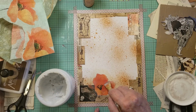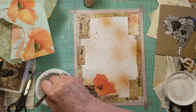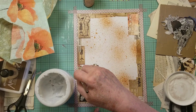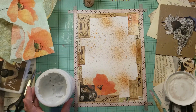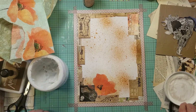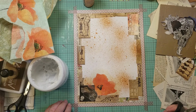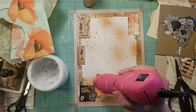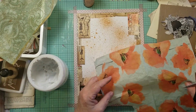And I'm just kind of getting the bubbles out of it, so it'll lay flat on the collage. Okay, I like that. Let's try that. Let's find another one to use. Let's see.